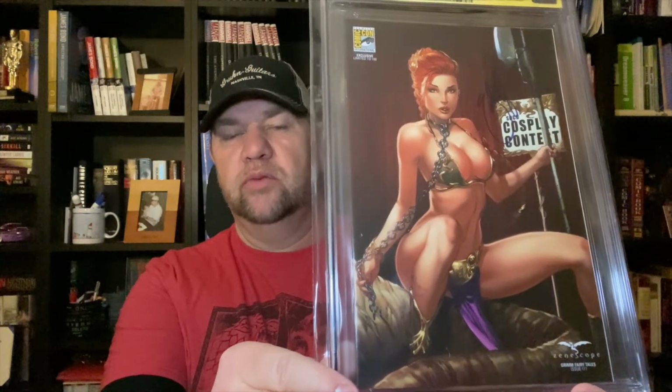Now, this is one of the more rare ones. This is from Eric Basalwa, and this is Grimm Fairy Tales #111, and this is limited to 100 copies. And this is the Slave Leia cosplay contest issue. So yeah, these are super rare because of obviously the extremely low print run, and there's also a nude version of this, or a topless version, risque version, which is even more rare and hard to find. So that's a good one there.